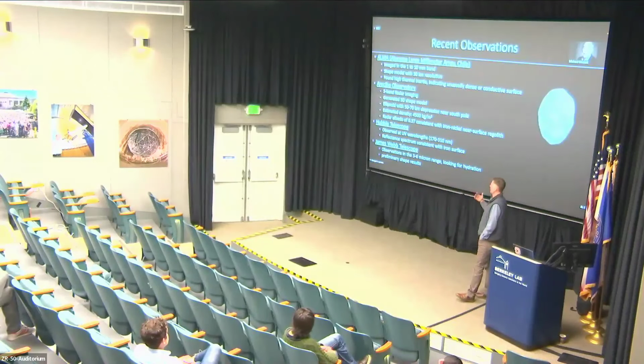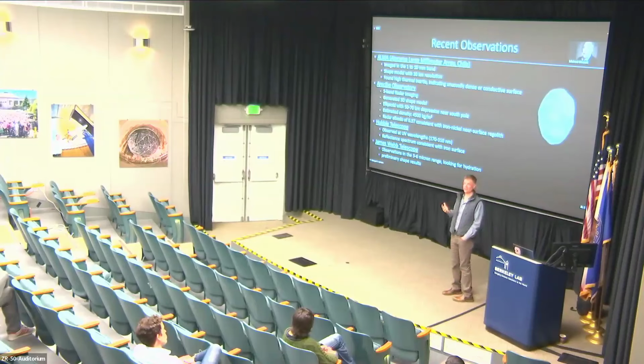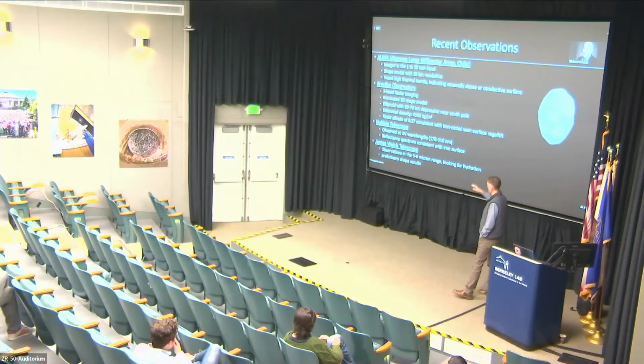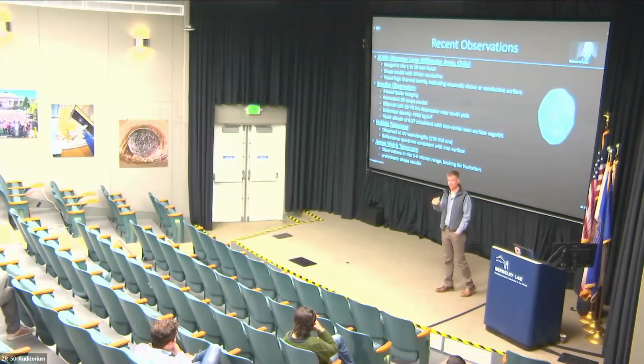Arecibo looked at it, this is before it was damaged, and they also made shape models and estimated its density at about 4,500 kilograms per meter cubed. And that's pretty high. Rocky bodies may be more like 3,000, 3,200, something like that. And so some of the properties they measured were also consistent with a metallic body. Hubble took a look at it and measured its reflectance spectrum, which was consistent with an iron surface.